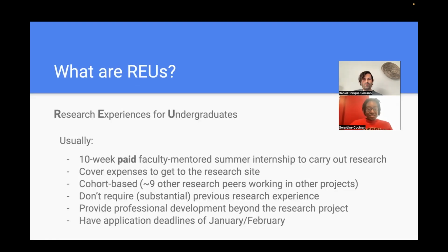So, what are REUs? REU stands for Research Experience for Undergraduates. Usually, these are 10-week paid faculty mentored summer internships to carry out research. Usually, they will cover expenses to get to the research site, so they'll usually cover your travel. They are usually cohort based, so there's about 9, sometimes 10 other research peers who are working on other projects at that institution.